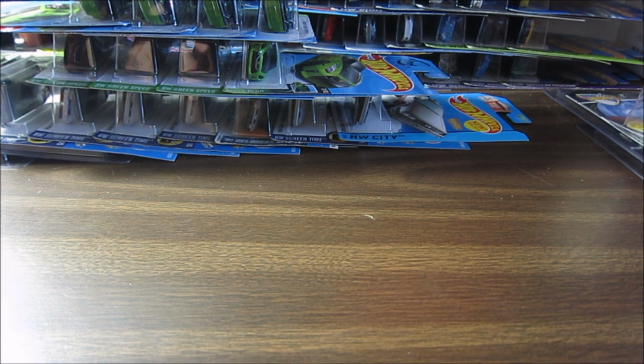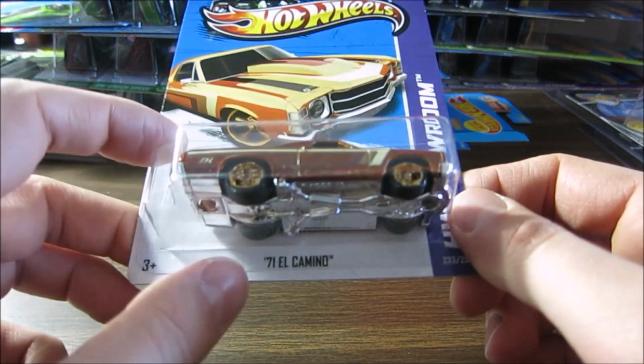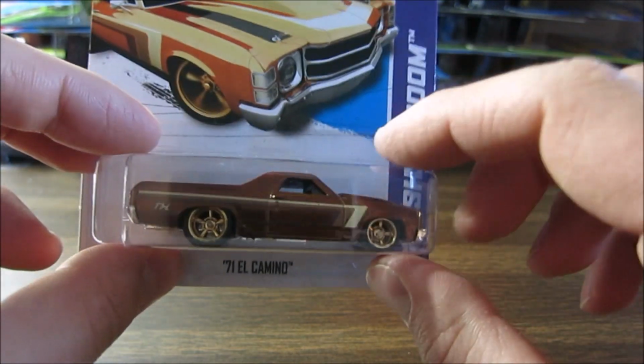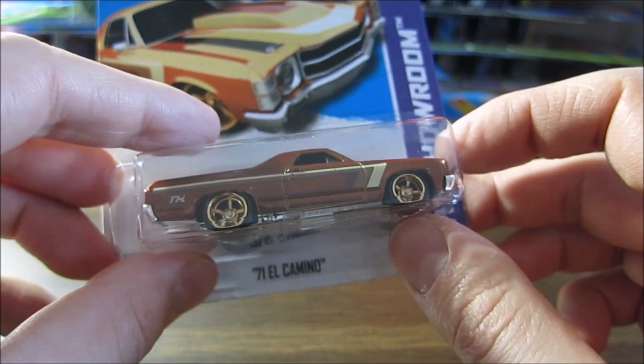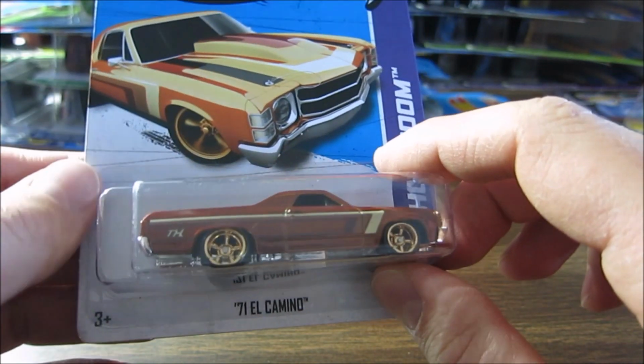But I have something else to show you, and it's not bad neither. And it also comes in a protector, so let me take it out because we want to see it in real life, not in protector. We want to keep it in protector, but look at it in real life. So yeah, I love this super treasure hunt, and this is the first super treasure hunt for today's video. This is 71 El Camino HW Showroom. Wow. So this is gold color with gold wheels. Love this thing. Looking really awesome.